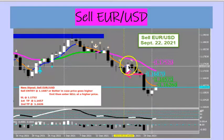The next day we had a white candle. It went up and it went against us, but then I issued another email and I said, keep the trade open. The next day went down a bit, next day down a bit, next day down even more. And finally, with this huge candle right here, guys, you can see not only did it hit the first take profit target right there, 1.1657, but with the same candle, it also hit our second take profit level right there at 1.1626.